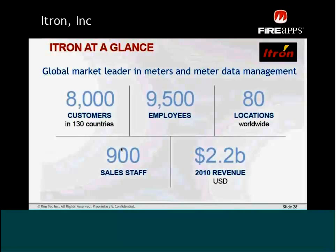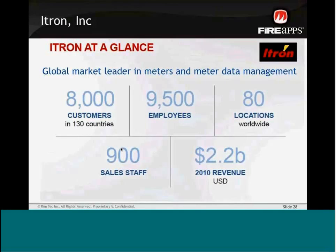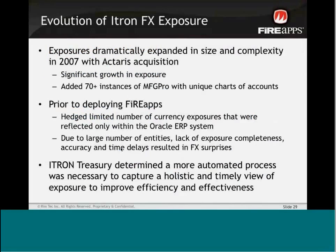I think one of the things that's unique about Itron is that all of our subsidiaries are local currency functional, so that creates a lot of exposure on the balance sheet, given the countries that we're operating in, especially in emerging markets.